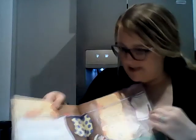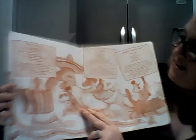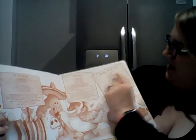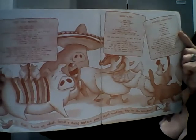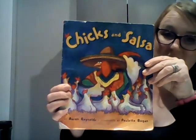This is a fun story, and at the end of this book, they have some recipes that you can try for some Mexican things. Hog wild nachos, guacamole, rooster's roasted salsa. There's some fun recipes. This is a fun book. I hope you can read it sometime. Chicks and salsa. All right.